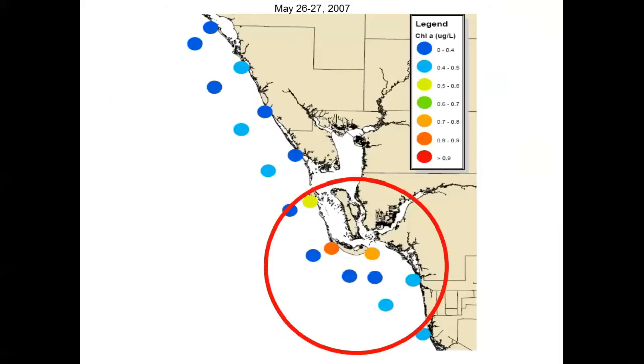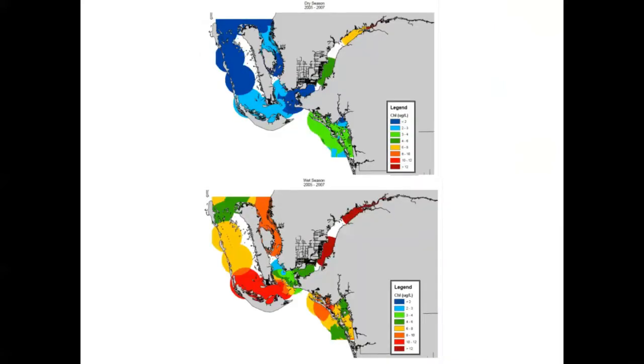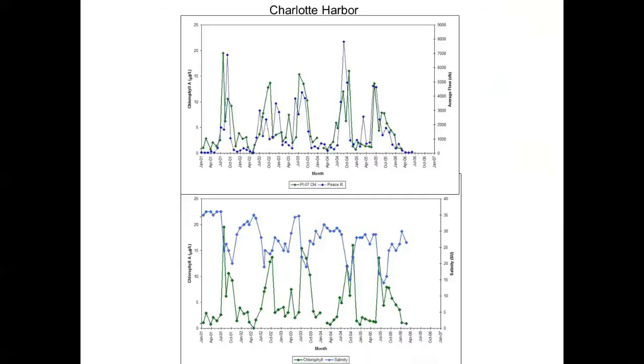Every time I do a cruise along the west coast of Florida, I always see higher abundance of algae near the mouth of the CHNEP River. Same thing there. And here is a sampling program in Estero Bay, Charlotte Harbor, Pine Island Sound, and so on. This is during the dry season when there's very little land runoff, and this is during the wet season. My color scheme is blue is low abundance of algae, red is high abundance of algae. So this suggests that land runoff of nutrients is a major source driving these algal blooms.